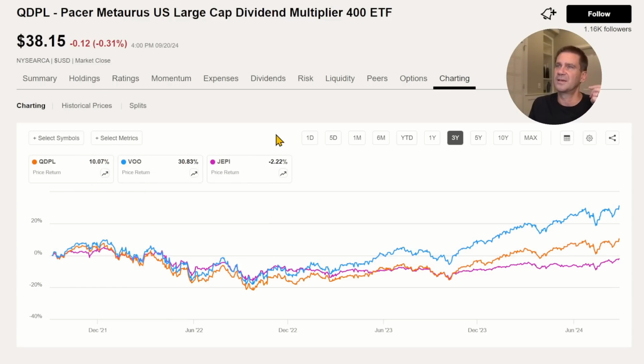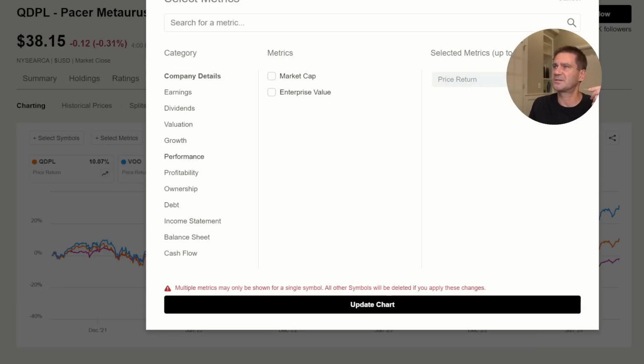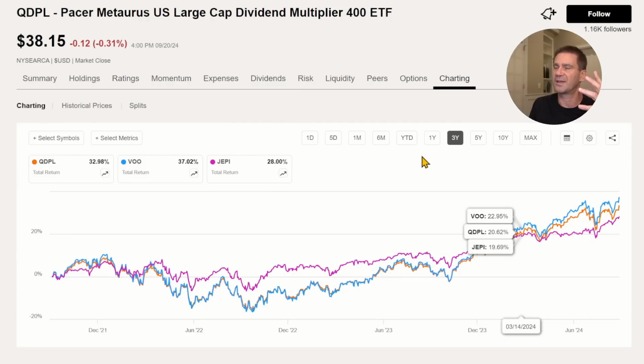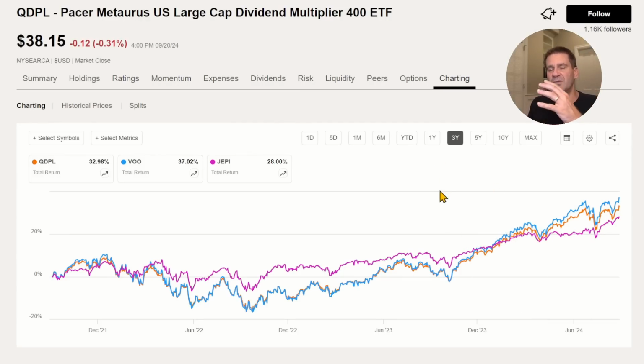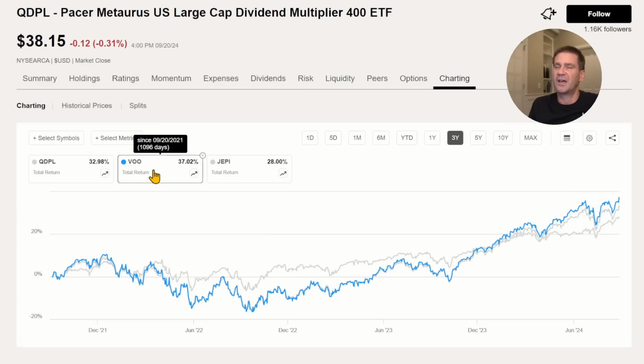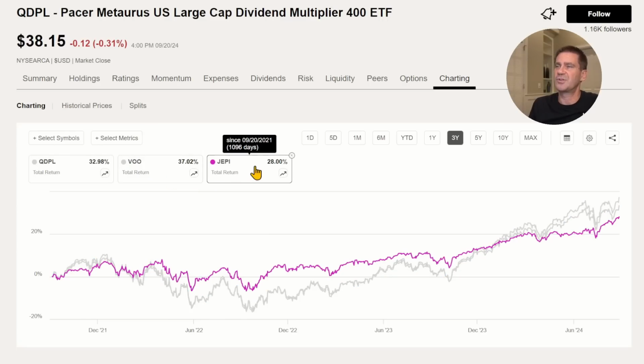With Seeking Alpha, all you've got to do is hit select metrics, get rid of price return, look at performance, say total return, and update our chart. We can see how they compare when you also allow for all those distributions to be accounted for in these returns. Then you're going to see that QDPL is pretty respectable at about 33%, not too far off the pace, by about 4%, of the S&P 500. You still get that better return from VOO, and perhaps that's the fee difference, right? That's really affecting that. And then with JEPI, you actually have a pretty decent return also of 28% over the last 3 years. So respectable, all of them.